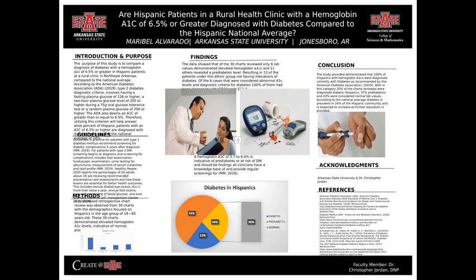According to the national average, diabetes is prevalent in 24% of the Hispanic community and is expected to increase as further education is provided.